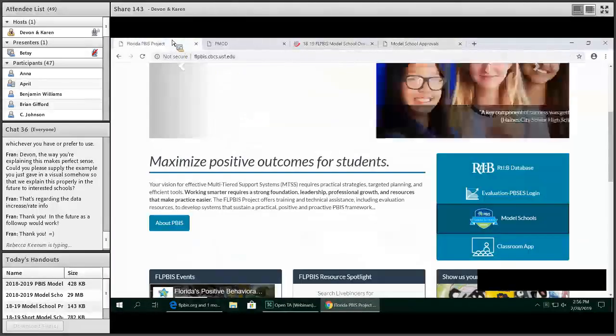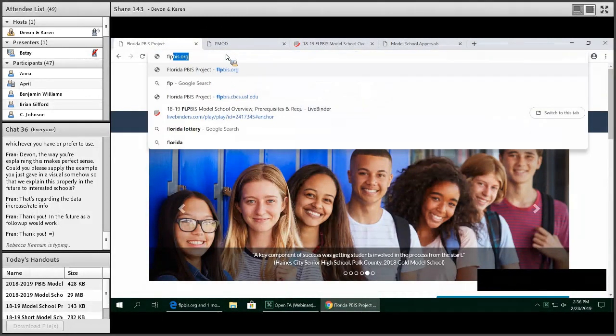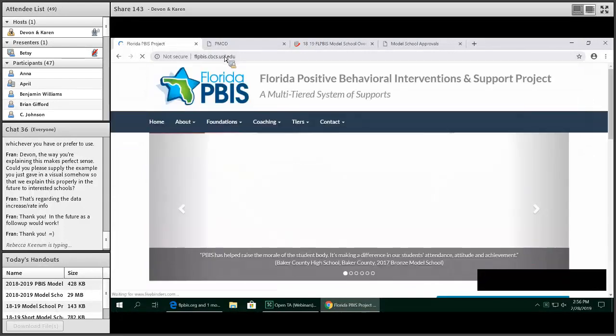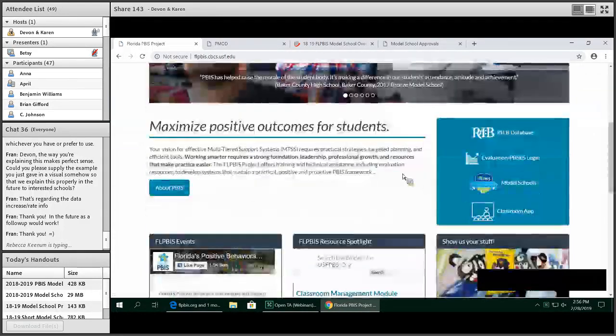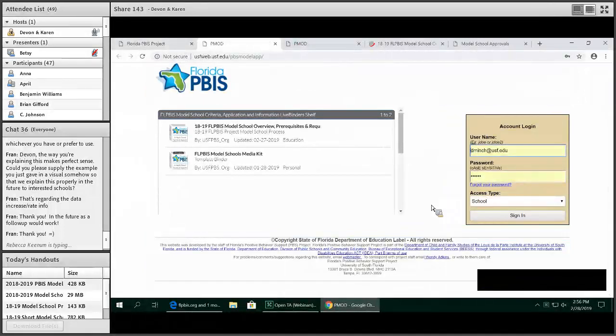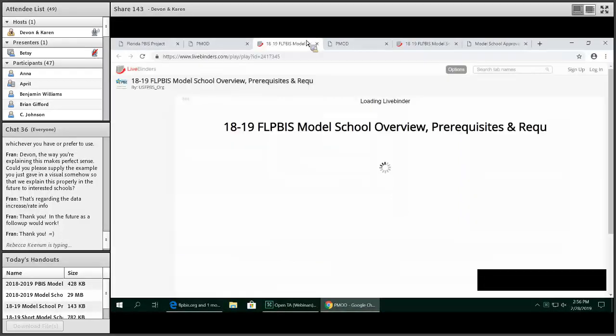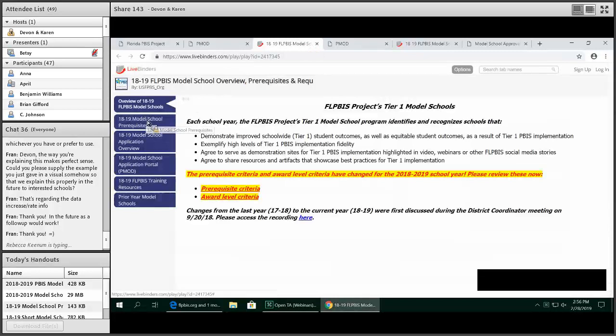Yep. So from our homepage, which I always just type in flpbis.org, I know our actual website's longer, but it'll take you there as well. And you scroll down to the model school icon on the right-hand side of the page. And this live binder here is where you can find a lot of great resources. I'll show you that quickly.